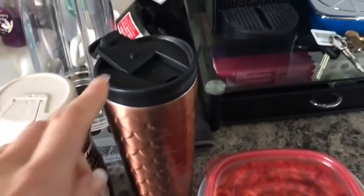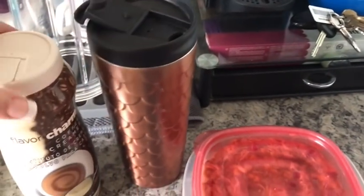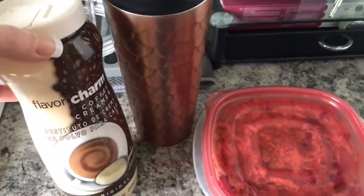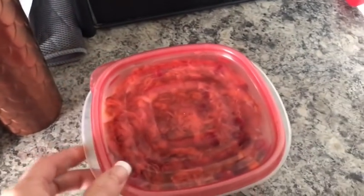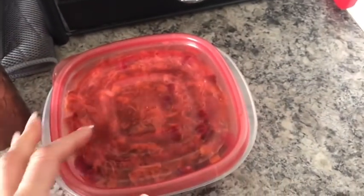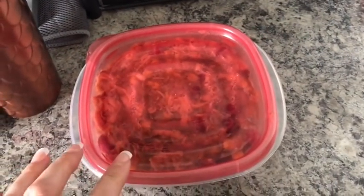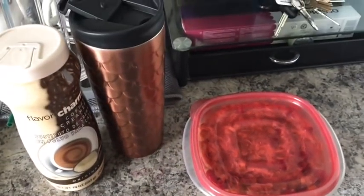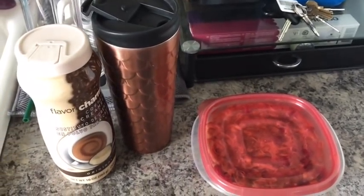So I have 2 Nespresso capsules for 0 smart points and 3 teaspoons of this powdered creamer for 1 smart point. And then I'm also taking this for lunch when I break my fast at 3 o'clock. This is the chicken stuffing stew. It's been frozen. So this is 4 smart points. I love this stuff so much. It's so good. So everything I'm going to have before dinner today is going to be 5 smart points.